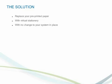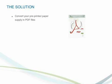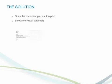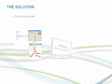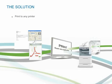PlanetPress Suite allows you to replace your pre-printed paper supply with virtual stationery in minutes and with little or no change to the print process. Convert your pre-printed paper supply to PDF files. Host them in a centralized location. Open the document you want to print. Click on the PlanetPress Suite driver, and from the paper source selection option, select the virtual stationery. And print. Any user will be able to print on any printer, using PDF files instead of pre-printed paper supply.